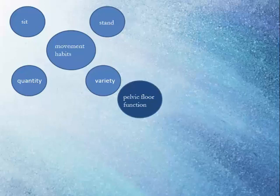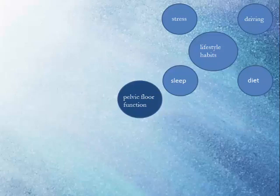So we can consider movement habits as one category. Under that category, we can look at how you sit, how you stand, the quantity of your movement, and the variety of movement. Now, this is by no means comprehensive, so this is a starting place. And then we can consider lifestyle habits, such as what is your daily stress level? How much anxiety do you have on a regular basis? What are your driving habits? Do you have a really long daily commute? Do you spend a lot of time in your car? What are your sleeping habits? Dietary habits?